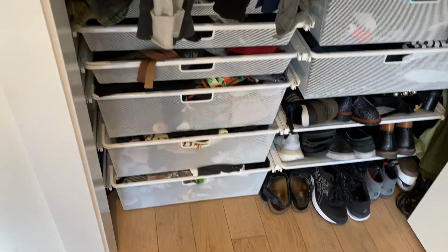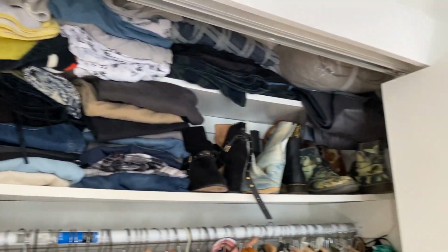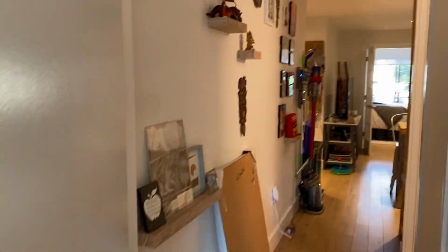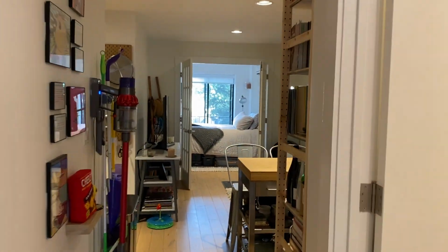And then a nice big closet here. Completes the tour.